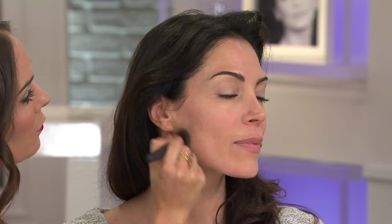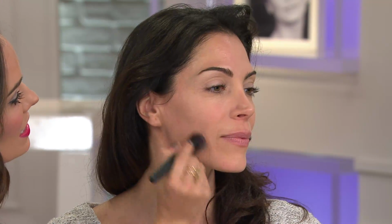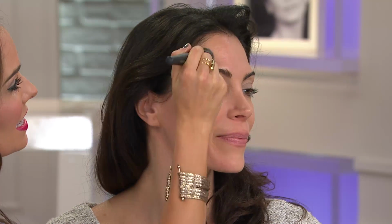We say 1 to 2 drops for light coverage, 3 to 4 drops for medium coverage, and 5 to 6 drops for full coverage. But you just build up, and you will find you won't even need 6 drops. I've used 4 drops on Chantal, and you saw the redness in her skin, and it's already disappeared. How remarkable. And look how beautifully it blends. I don't see that line of demarcation on the jawline. It doesn't look heavy or cakey.